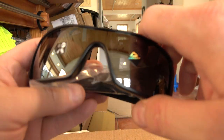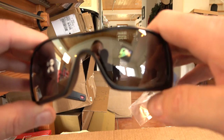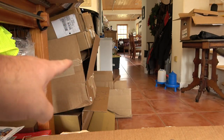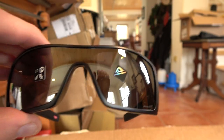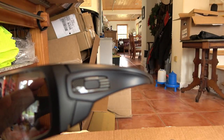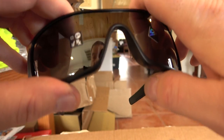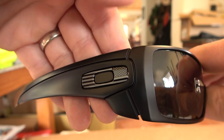These are the Batwolf style. And I like that name because it sounds like something a six-year-old kid would think of if he was dreaming up a superhero. And by the way, don't think for a second that I don't realize how horrible this backdrop is. I know it is. It's just I've got no good place to set these up because this place is in such disarray with all the stuff I'm getting in. And the cool American flag camo temple piece. Batwolf. Sounds like a comic book character.